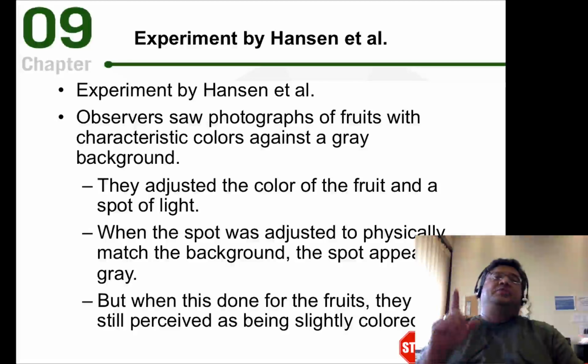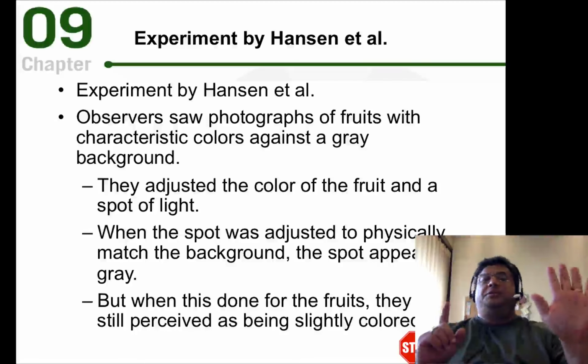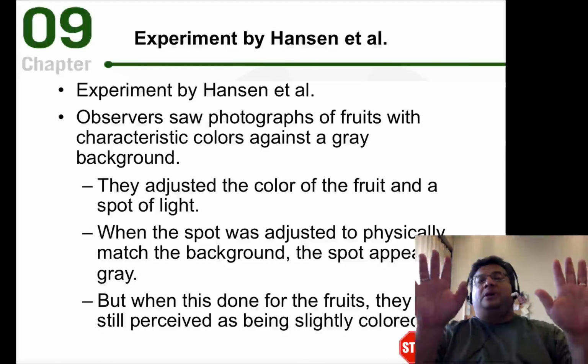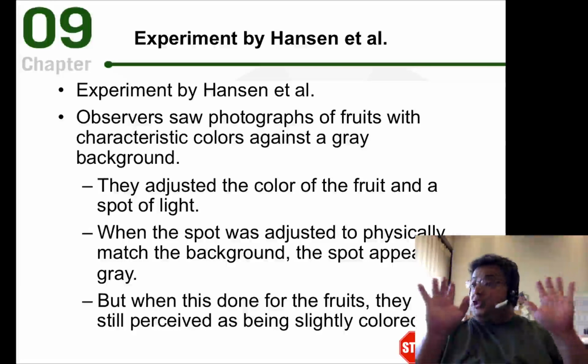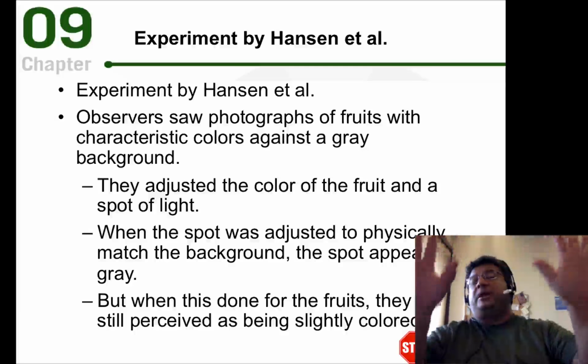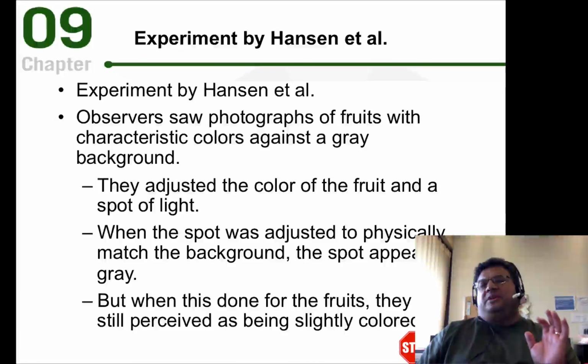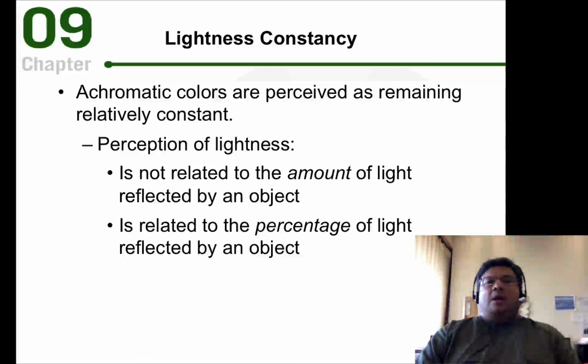But what they did with the fruit was they took the fruit and they physically made the fruit the same shade of gray as the background. The exact same shade of gray as the background. However, when subjects looked at the grayed out fruit against the gray background, they reported that the fruit looks slightly colored. So yeah, those bananas look gray, but there's a little bit of yellow there. And yeah, that tomato looks gray, but there's a little bit of red there, right? So even though the pictures of the fruit were set to match the grayness of the background, people were still perceiving the colors of those fruits. Even though those colors were not there, they were still perceiving them.